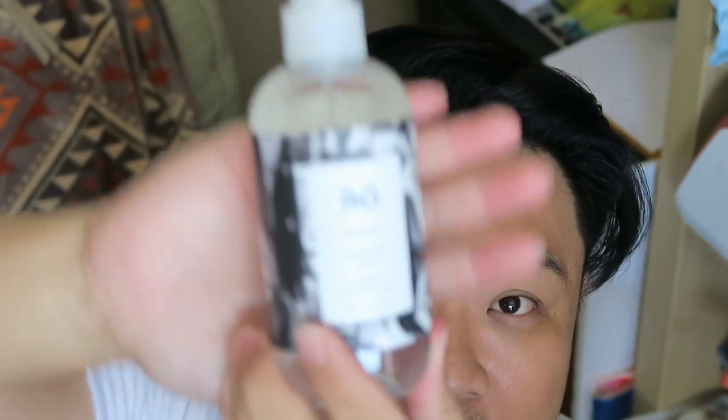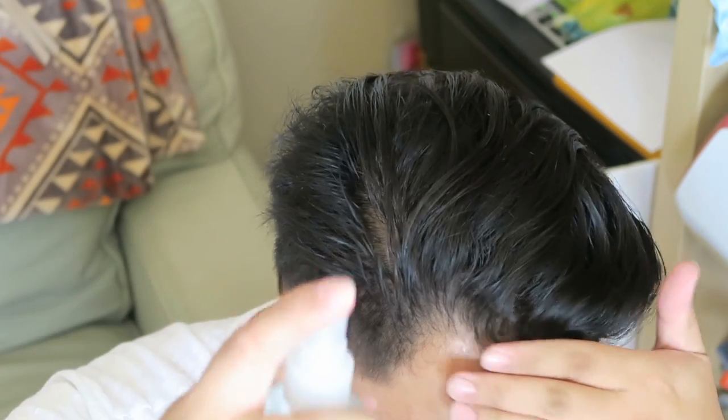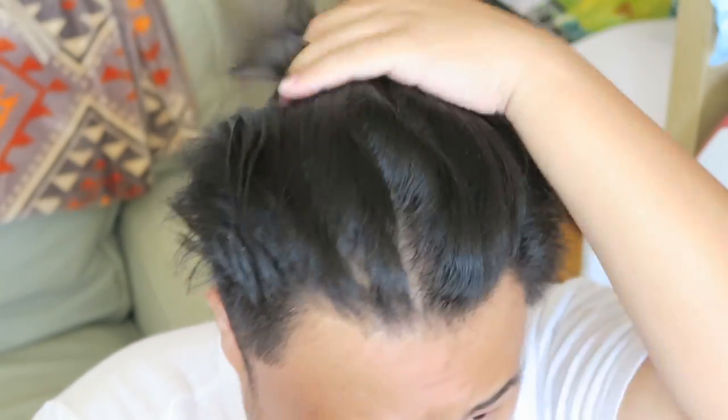Alright, and then now I'm going to take this, the R+CO Dallas Thickening Spray. Again, this is going to be the first time I am using this product. I'm super excited. Let's hope that this is amazing. And let's try it. So it just says to spray it through your hair. I haven't used it yet, so it needs to pump. Oh, there it goes. Okay.